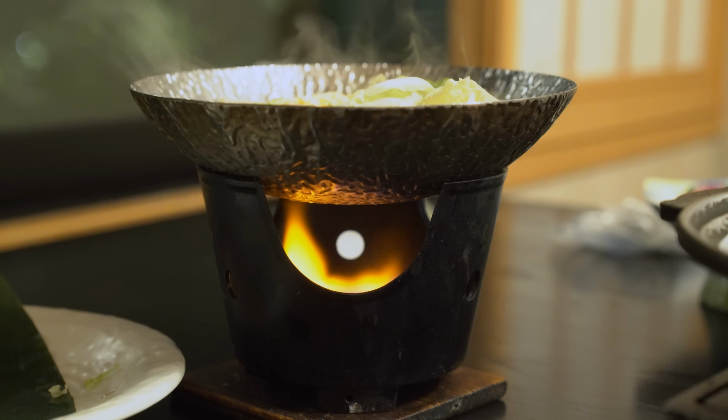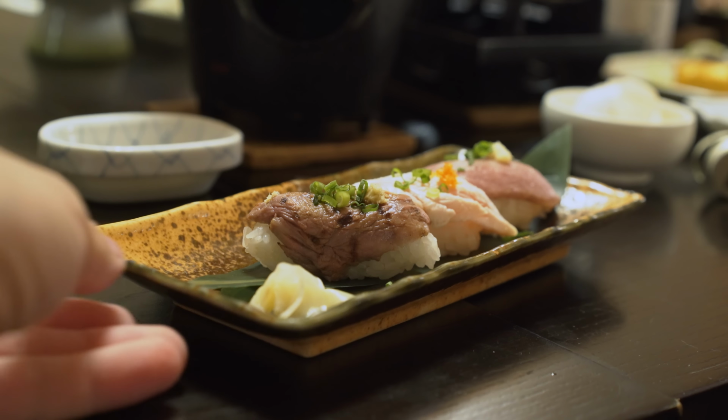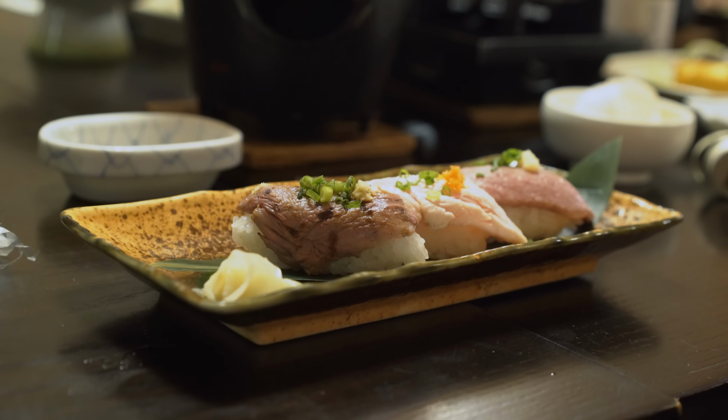This dish is very interesting. Normally when you think sushi, you think fish. But this is a set of sushi with no fish in it, and it's horse meat, raw chicken meat, and beef. Pretty neat.